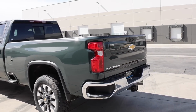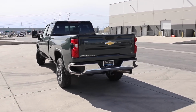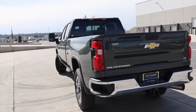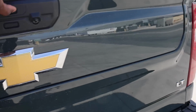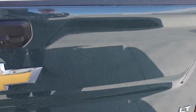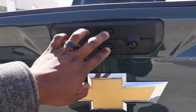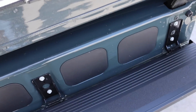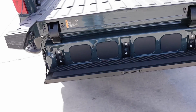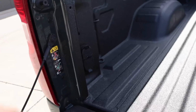And these are going to be incandescent tail lights too, no LED, but that is available with that Trail Boss package. This one does have the multi-flex tailgate. I did see that this part was not closed all the way. Now you can push both the buttons together, and it does drop down into a step. They also give you a handle, 4 and 7 pin.